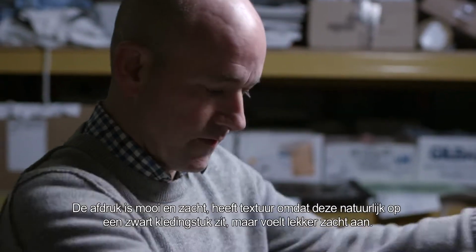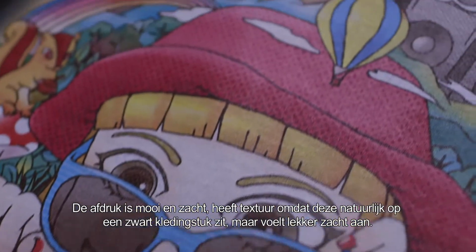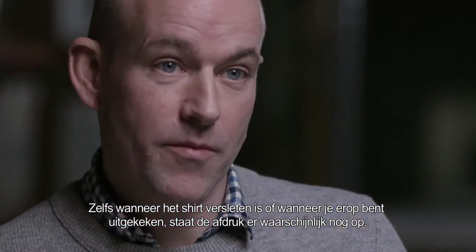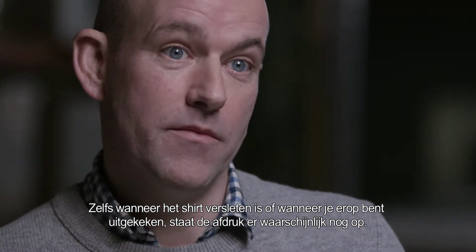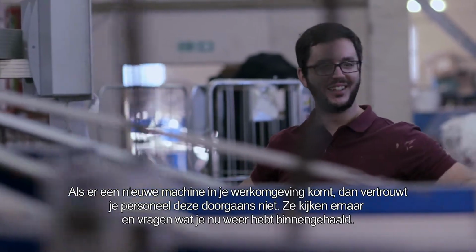I mean, it's nice and soft. It's got texture because it's obviously on a black garment, but it's a pretty soft feel print, yeah. I think you'll probably find the shirt will fall apart, or you'll get bored of the print before the print comes off the shirt. Any new machine into a work environment, your staff never trust it.